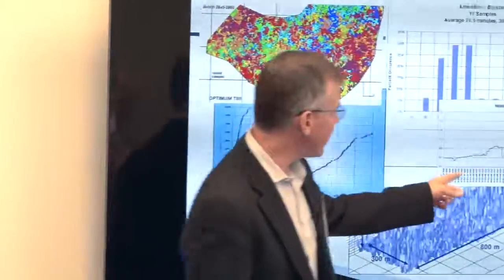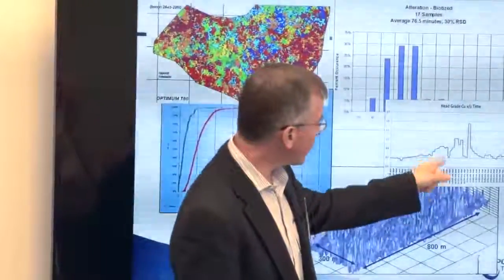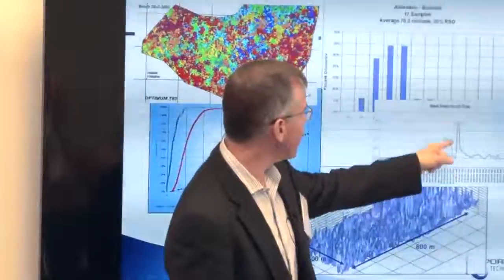This is actually from the Yukon. I'm going to show you another one. This is from Wolverine, Yukon Zinc. And this is their copper grade. These are half-hour increments. And you can see that it goes from 0.7 to 1.5 in half an hour.